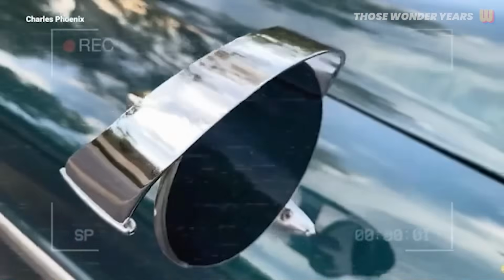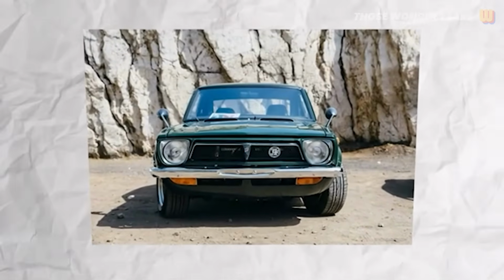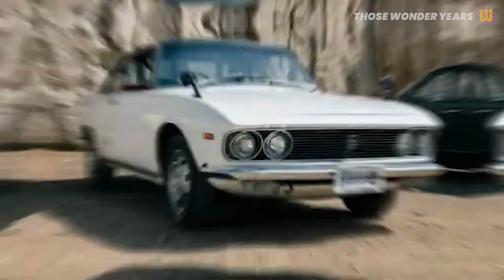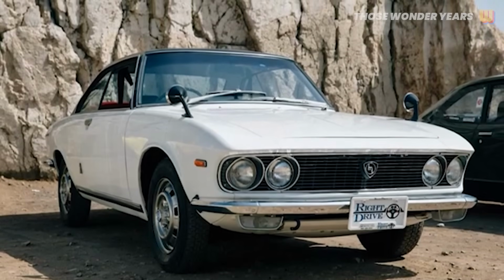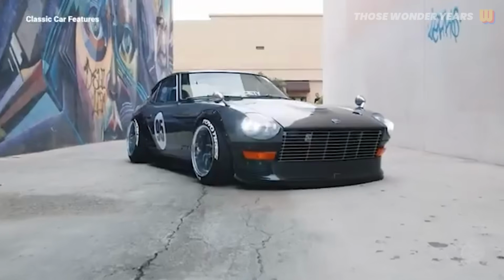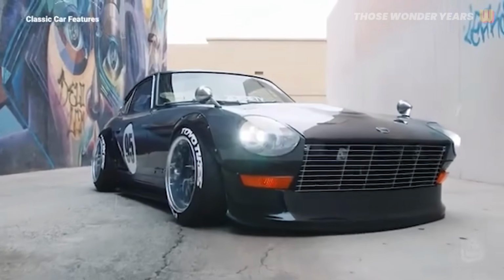One curious tidbit about fender-mounted mirrors: they became popular in Japan well into the 1980s, long after they had fallen out of favor in other parts of the world. Japanese manufacturers believed that the mirror's forward placement provided superior visibility, especially in the tight confines of urban driving. This led to some models sporting these mirrors long after they disappeared from Western markets.